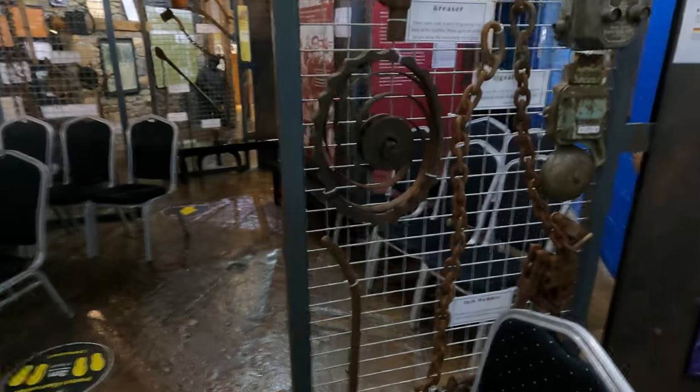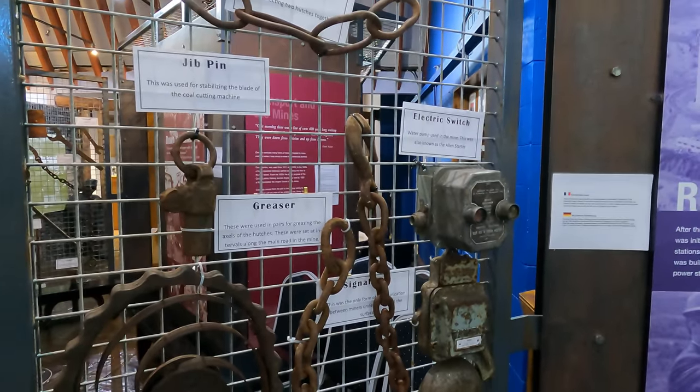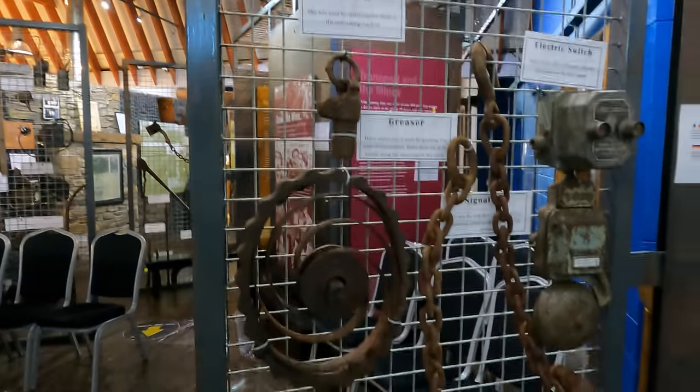And we've got a few of the bits here. We've got the jackhammers just behind that chair there, the greaser, electric switches, a water pump used in the mine. It was also known as an Allen starter. We've got couplings, jib pins, and various other tools.